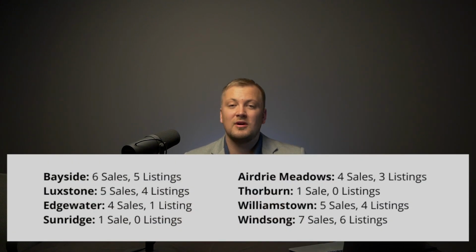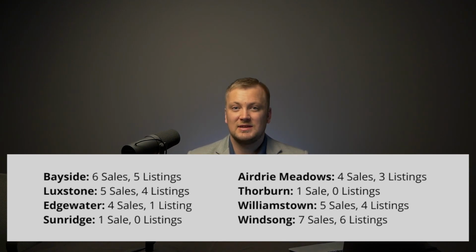Now for hottest communities. For the month of October, all of these neighborhoods below sold more than they had new listings, which is great to see. It's a pretty good sized list, so congrats to all these neighborhoods for selling more than you had new listings. It brings your inventory down.